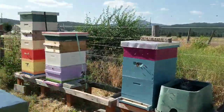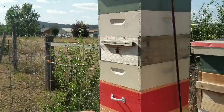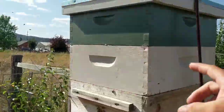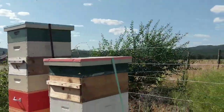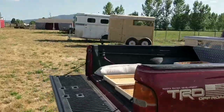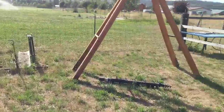And then the Cordovans just rocking again. So 2 deeps, medium, western, medium, medium. This guy is almost capped, filling and filling, so that'll probably be another week out or so. This should put me at like 35 gallons for the year so far. So I'm gonna pull these boxes, get them home, and get ready to extract. I've been at work all day, and now I got to spin honey till 10 o'clock tonight. So I'm gonna get my gloves on and get rocking.